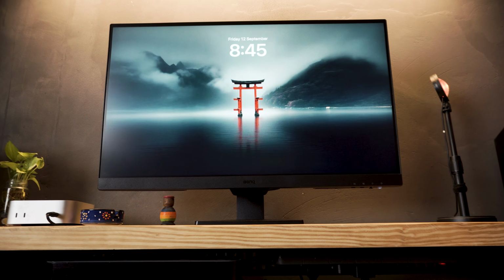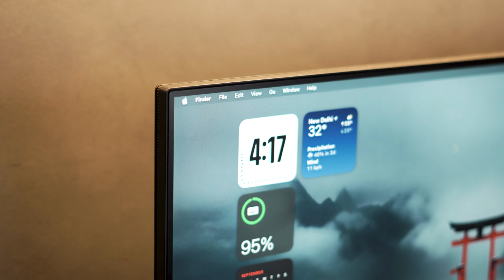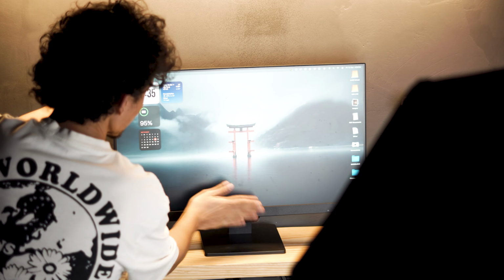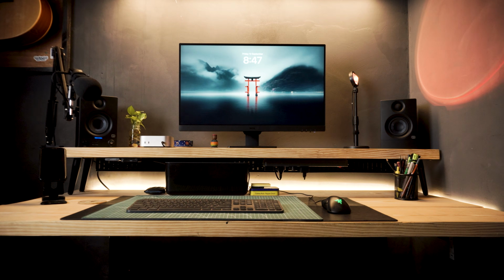For the choice of display, I have a 27-inch BenQ Full HD IPS monitor. I know, who uses a Full HD monitor these days? 4K is something to look out for. I had bought it way before just to watch movies. And also, this was at a very reasonable discount. I got it only for 9,000 rupees during the Amazon sale.